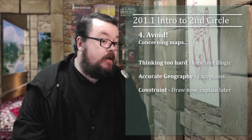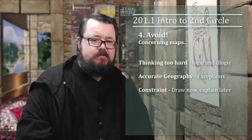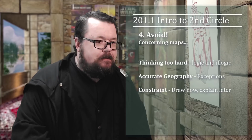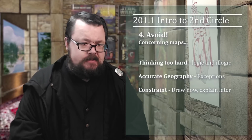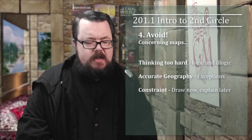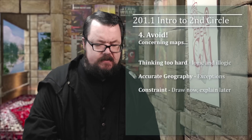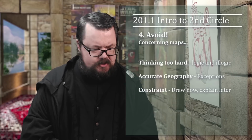What should we avoid concerning maps? Look at those three things and be shocked. Thinking too hard. Logic and illogic. Now, when we try and draw a map, we go, oh, okay, there's a mountain over there, so there should be a river that flows down here, and there should be this, and there should be that, and there should be the next thing.